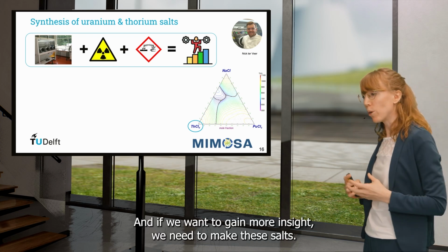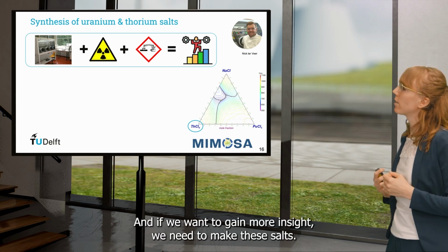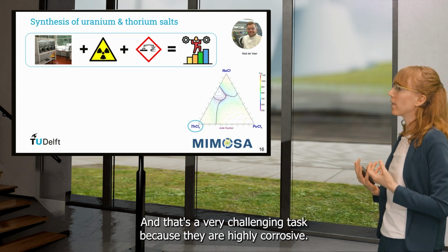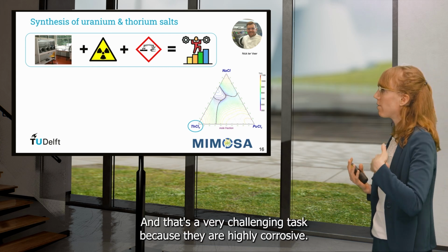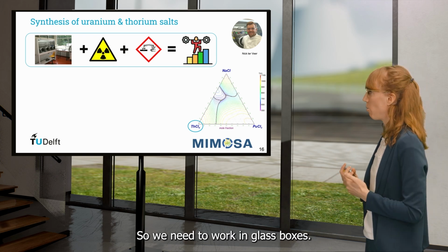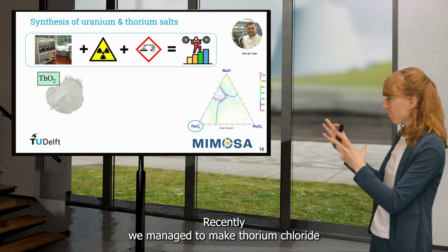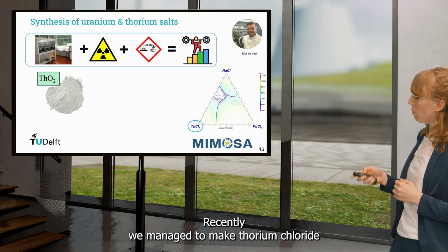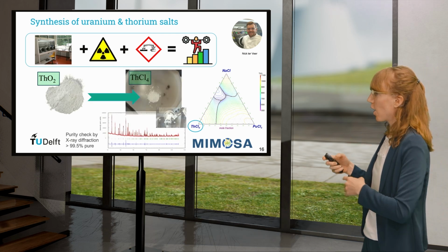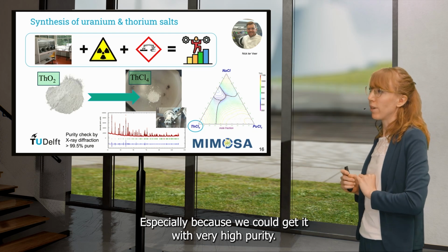And if we want to get more insight, we need to make these salts. They are not commercially available. And that's a very challenging task because they are highly corrosive, they are radioactive, and they are air sensitive. So we need to work in glove boxes. Recently, we managed to make thorium chloride starting from thorium oxide, and that made us extremely happy, especially because we could get it with very high purity.